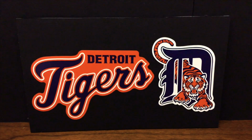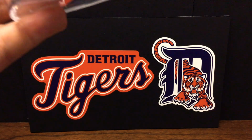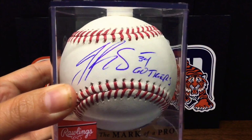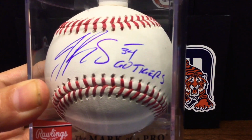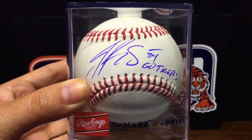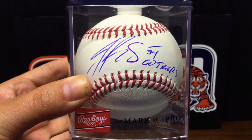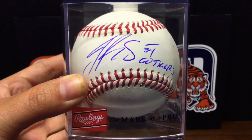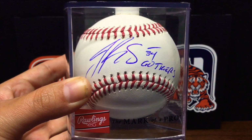Now we're going to move into some of the Tigers up-and-comers. So this is Detroit Tigers catcher Jake Rogers. Inscribed on the sweet spot, Go Tigers. Really cool. Jake actually signed this one out of his car, and I asked him if he could put that inscription on, and he was really happy to do so. So I thought that turned out really nice.